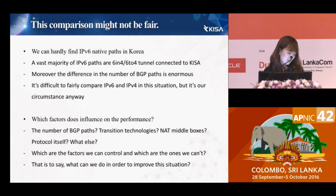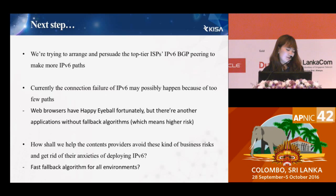Anyway, we are not able to compare V4 and V6 performance very fairly, I think, because in the network outside, there was a factor we can't control and we can just observe. Anyway, as we see, it was the interconnection between our ISPs. We are now trying to solve this problem and then figure out which other factors can cause this difference. We are trying to convince the top-tier ISPs, as a regulator, to make IPv6 BGP peering to make more V6 paths inside Korea.